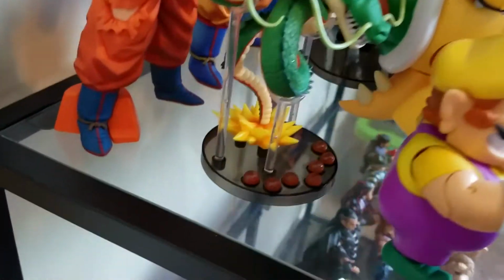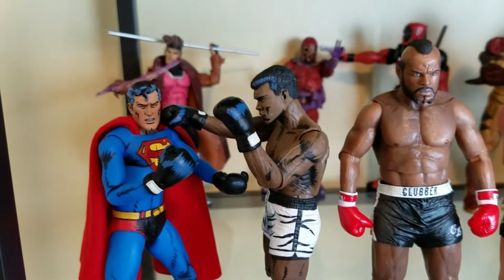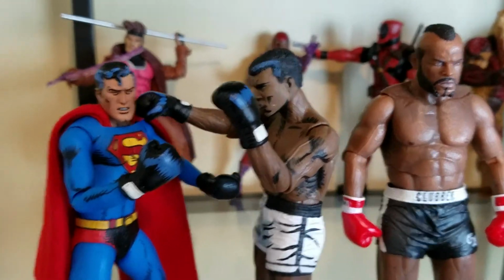But yeah, there's Shenron there with all the Dragon Balls, which is pretty awesome. And then on the shelf above it, I still need to continue to work on this. These are where the 7-inch and the 6-inch figures are going to go.